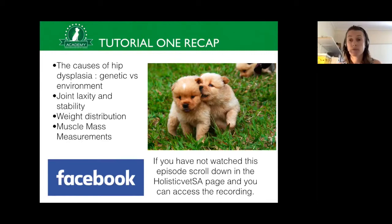Thanks to all of you that posted your measurements. We had a few that had really big differences between the left and the right. For example, someone had 30 centimeters on the left and 34 on the right, showing that the leg that is 30 centimeters is not being used as well as it should be. Some other people had equal measurements, which is good. That means there's not one leg that is particularly bad, and usually those dogs respond even better to the strengthening because they're not favoring one side.